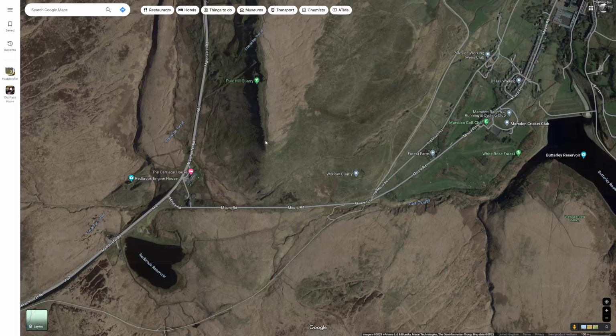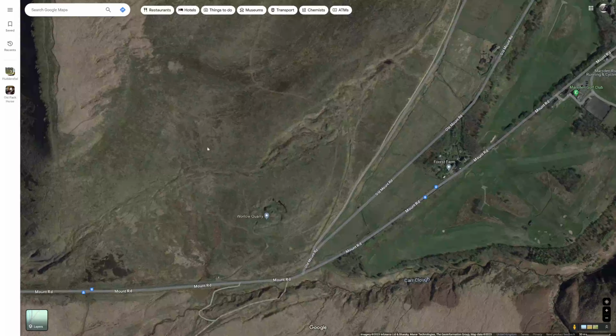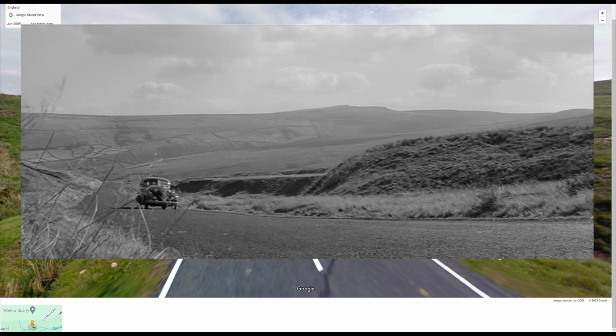Now some sources say it was Pool Hill Quarry, but that had a steep pulley system of wagons up the side of the hill, and a poor road network. Warlow has easy access to Mount Road, and is a lot quieter for filming and hiding out purposes.